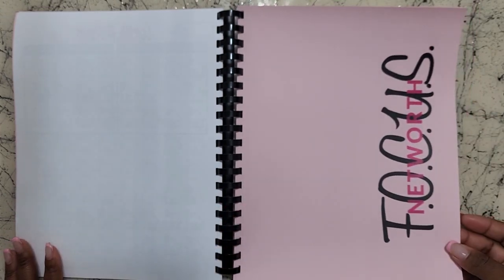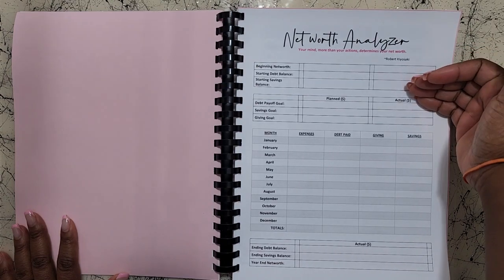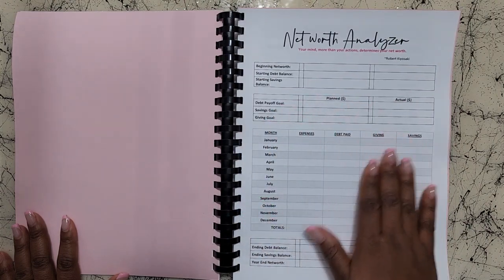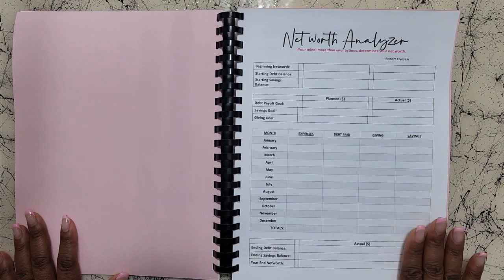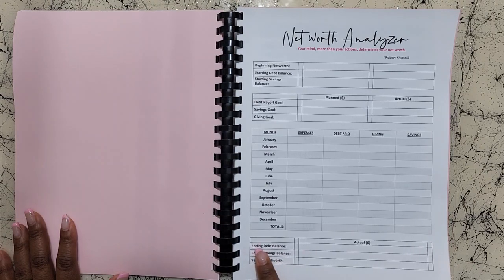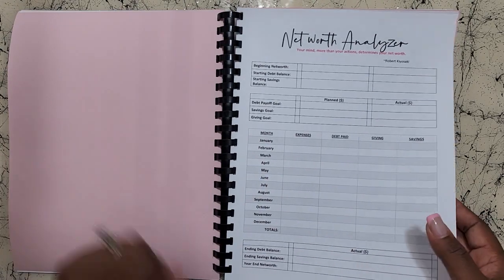So now we're getting into the net worth section of the planner, and we're going to analyze our net worth with our beginning net worth, the starting debt, and our starting savings balances. And then we're going to go into what we want to plan to pay off. And then we're going to track everything on a monthly basis, our expenses, our debts, our giving, and our savings, just to have an annual snapshot of what we have going on. And then at the end of the year, we're going to fill in all of these balances, our ending debt, our ending savings, our year-end net worth, so that we can transfer it to our next planner when we purchase it without having to dig through all the pages.